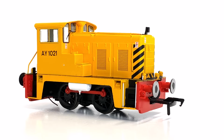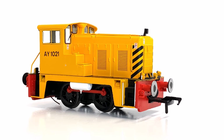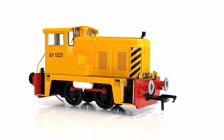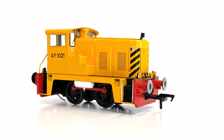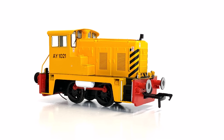So, you may be thinking that the size of this model limits the detail and features, but you'd be wrong, as this mini marvel has full working exterior and interior lighting, a whole raft of separately fitted details, along with DCC capabilities and a factory fitted speaker.